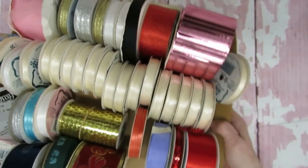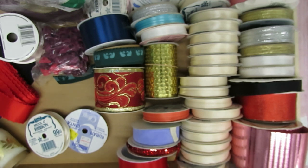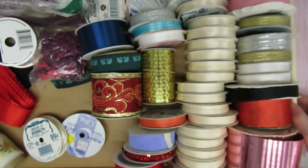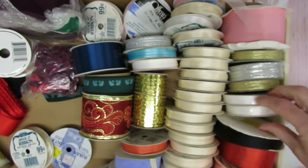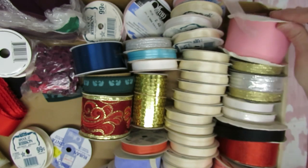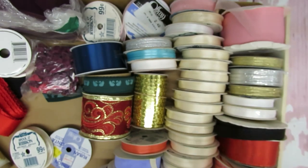Mainly because I do have a lot of ribbon already in my stash. And I did grab all of the off-white. I wish there would have been more pink. But I do use a lot of pink and off-white and white ribbon, so I did grab what there was of that, which really wasn't much for the white. And there really wasn't much for the pink. There was this sheer one and this wider lace one.